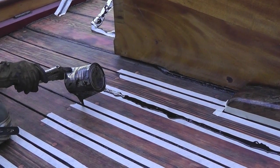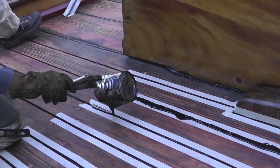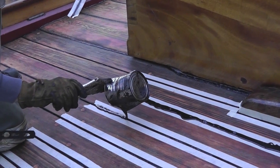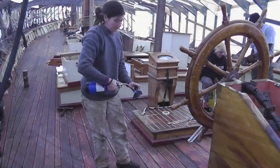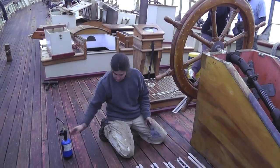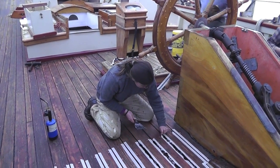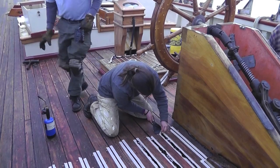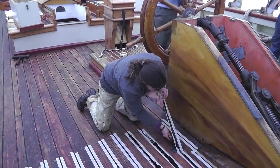Modern chemistry provides alternatives that are easier to use, but the Pride always prefers to stay with traditional methods used by the builders of Baltimore schooners 200 years ago. And pitch actually works very well once it's applied. The pitch has got to be poured into the seam before it cools too much, but after cooling and hardening, the excess is trimmed with a hot putty knife. Needless to say, doing the whole deck like this was quite a project.